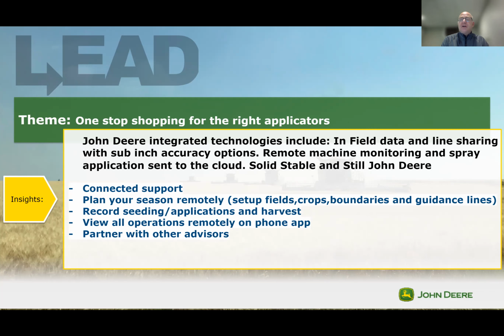Your spraying applications, you can record those. That's going to be valuable to you someday, as far as the environment and also maybe government regulations, or just knowing what's been sprayed in your crop if you're renting land, or just for the next time you spray things and talk to your agronomist. So you can view all your operations remotely on that app. I talked about it, and partner with other advisors on it too. So it's not just us at Western Sales. You can partner with other advisors also.